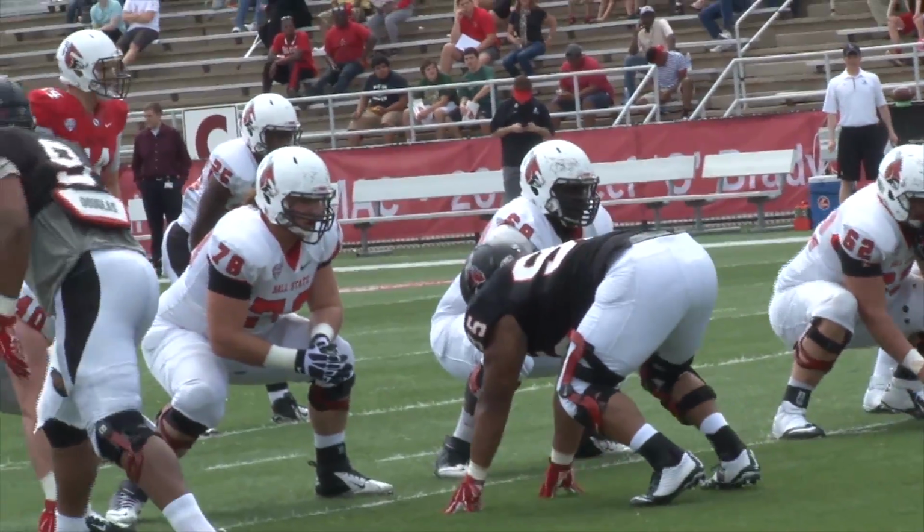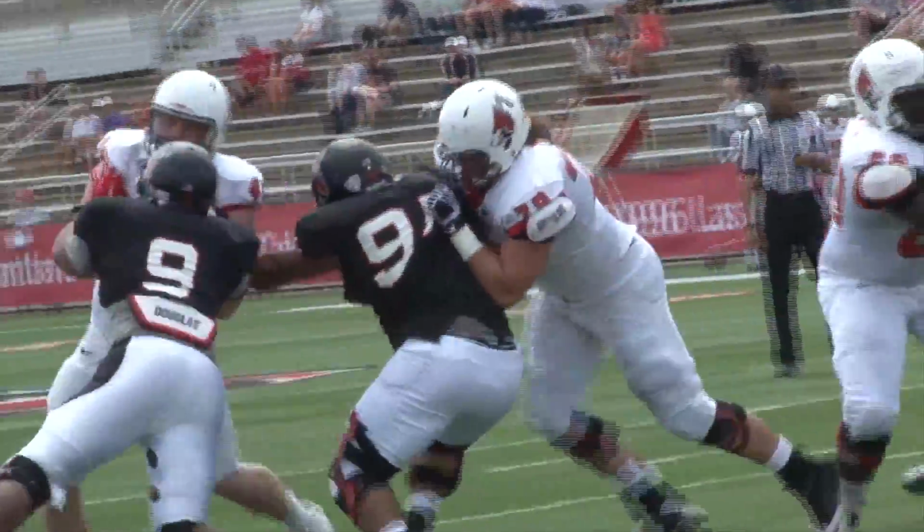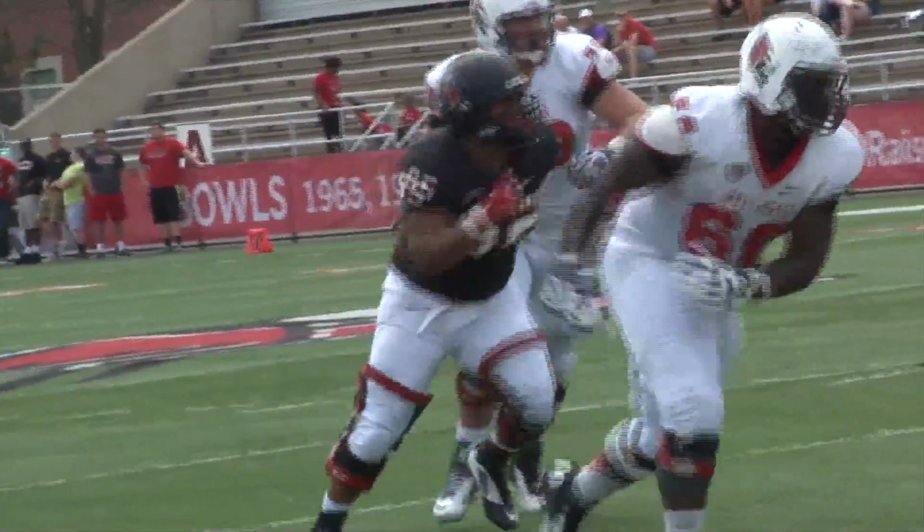They said, got a little things to work on, but nothing to be too concerned about. But a lot of those holes look pretty big. So my primary concern, I think, this year for the Ball State defense would be that defensive line. Yeah, the defensive line was something I was really interested in seeing on Saturday.